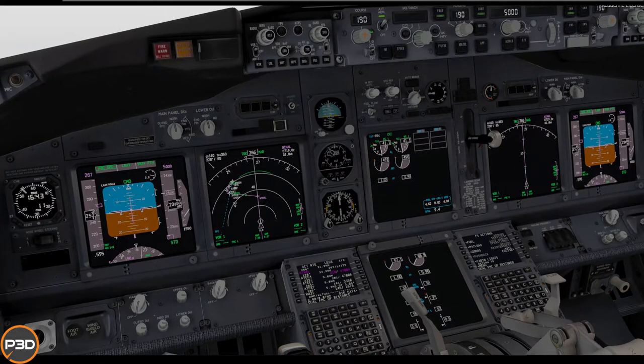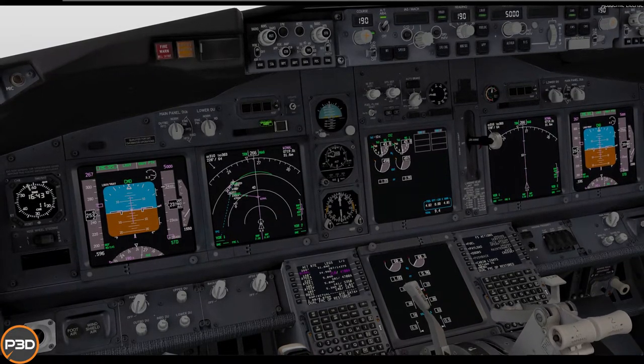25,000, so we can arm the speed brake. Speed brake armed.